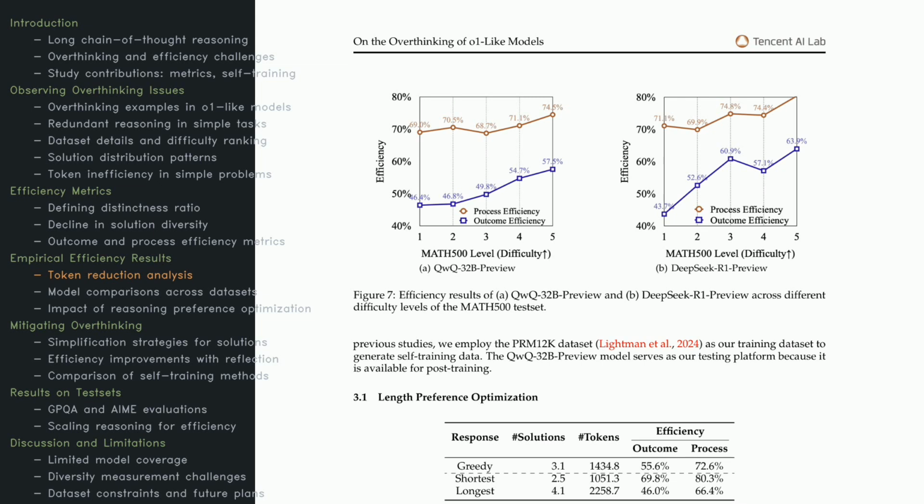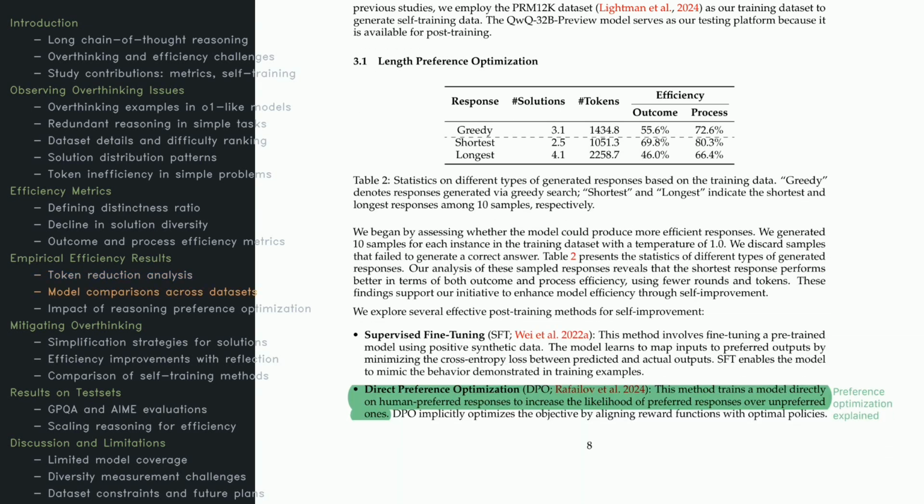Using QwQ-32B-Preview as a test platform, the authors train on specialized data to help manage how many tokens the model produces. Now, the paper tests responses under different conditions, like greedy search and sampling the shortest versus longest response. Shorter answers consistently come out on top in accuracy and resource usage.